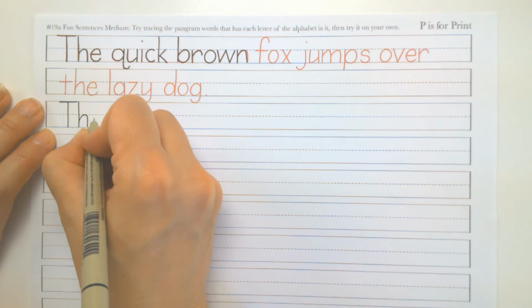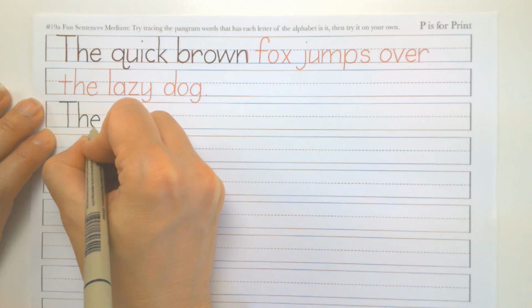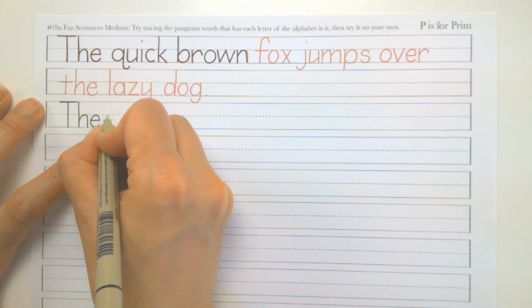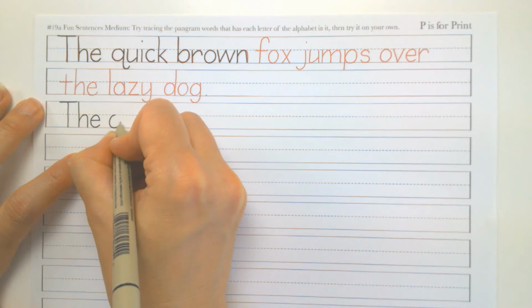The E kind of starts over. That's our circle sibling. Okay, so we want to have a little bit of space. If we do have a dashed line available, it's about 2.5 dashed lines. Quick. Okay, that's a good space.